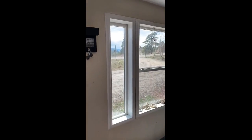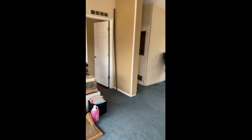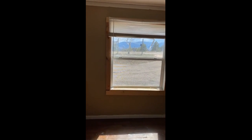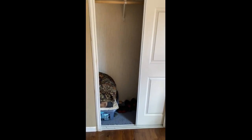So basically, just to give you a 360 here, the front face is south. Here in the living room, obviously there's some repairs needed, some trim work, carpet, paint, etc. that we've talked about, or will talk about if you've called me. Coming in here is one of the bedrooms with wood floors, faces out to the front. Double closet in here.